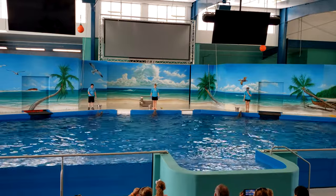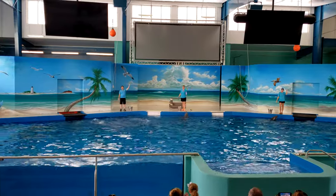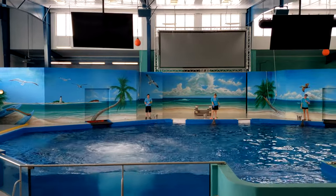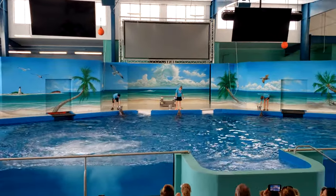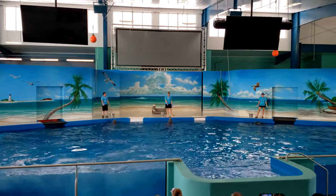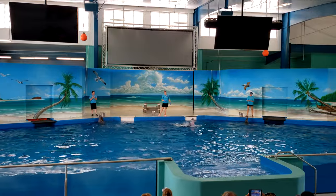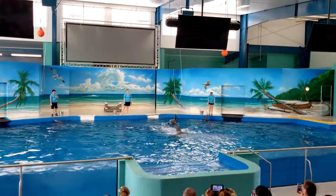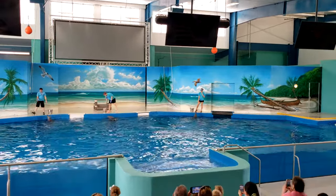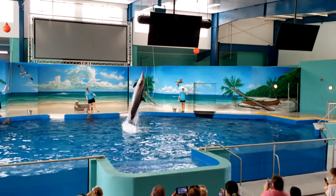Starting off is our largest dolphin. He weighs nearly 500 pounds. Let's give it up for Neo. Next up, we have our youngest dolphin, and some say our most handsome dolphin here. Over on the center stage, this is Jag. And last but not least, we have a very special star. He's a hybrid between a common dolphin and bottlenose dolphin. Give it up for CJ.